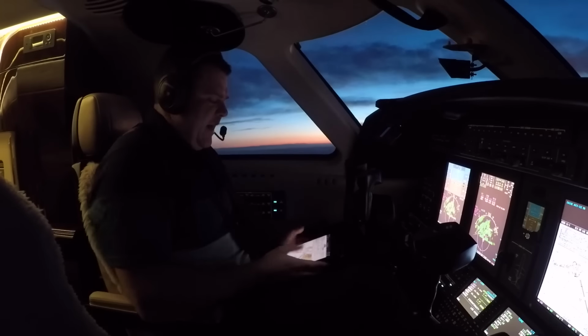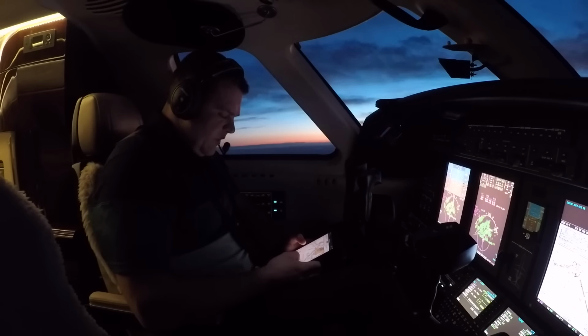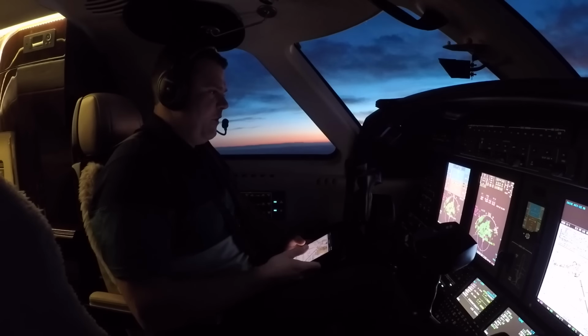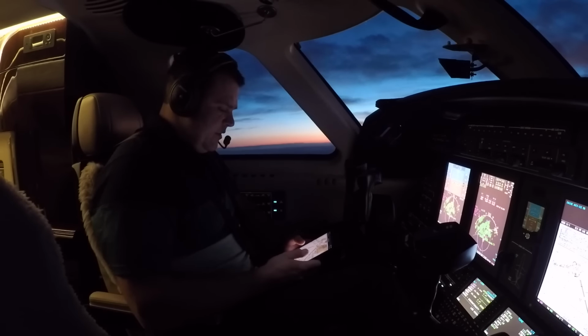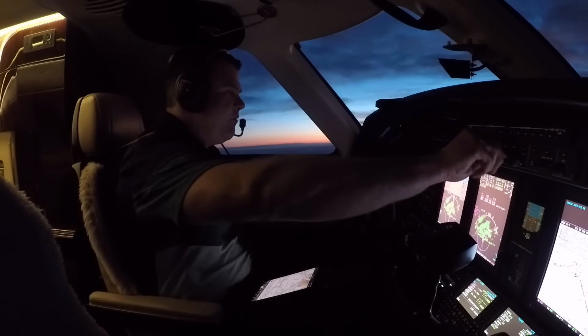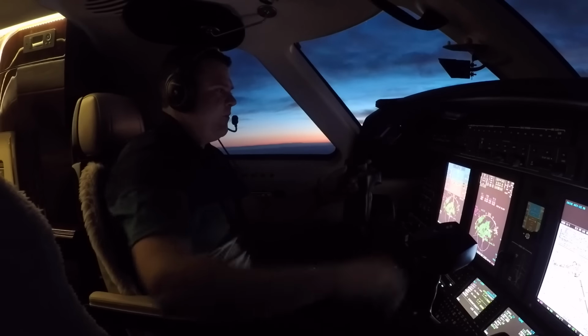So we asked for the ILS, just to be safe, mountainous terrain at night. Always want to have some guidance. And we are now at discretion 14,000, that's 14 set. So anyways, yeah, we'll intercept the glide slope somewhere outside of Manny, heading 315 for flight 471.